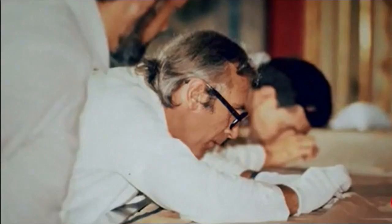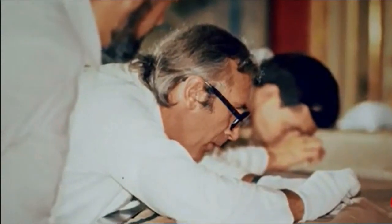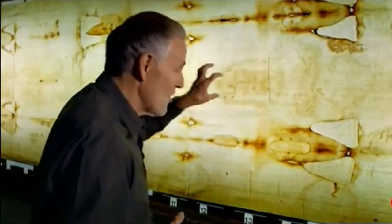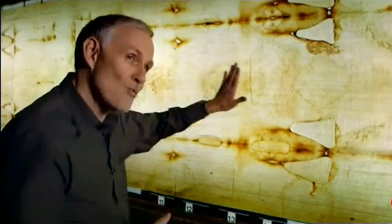The fibers themselves are all individually colored, so there's no evidence of something that you would expect, say, from a paint medium. We don't see that. It doesn't penetrate through the thickness of the cloth. It lies just on the very surface. The question is why? Why is that?